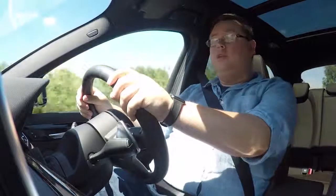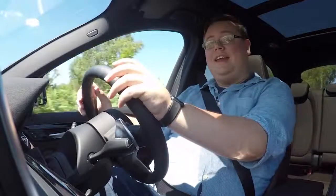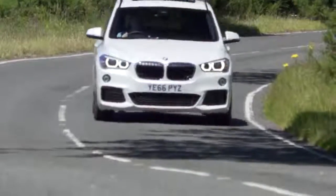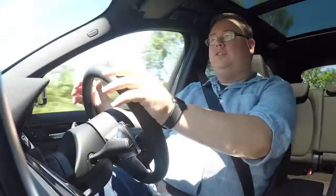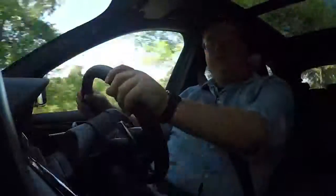Handling is where the X1 really begins to shine. Its steering is nicely weighted, making it easy to place on the road. It's even enjoyable to drive at speed. In fact, it's more fun to drive quickly than most of its rivals. The diesel engines do tend to sound a bit gruff though if they're pushed hard, but more worrying is the amount of tyre noise generated at speed. At 70 miles an hour, it's enough to cause you to raise your voice.